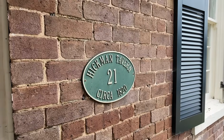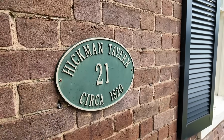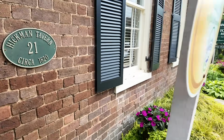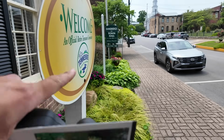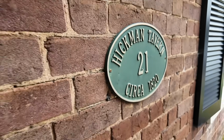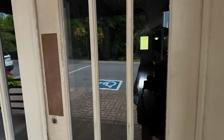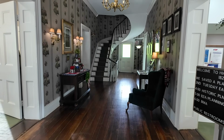Hickman Tavern, circa 1820. And look at this, my favorite number, 21. That's the address. So Dandridge Town Hall, established 1783, right there on that sign, and then was also a tavern in 1820. And take a peek. I think this is still the town hall. Once again, oh wow, that's beautiful.